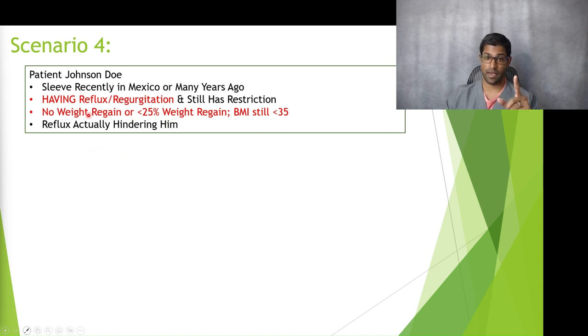Another scenario, John Sindo this time. This is a patient who is having bad reflux, not just heartburn issues, with the sleeve. They fell into that 20% of patients who develop horrible heartburn with their sleeve. Not a weight regain issue. Maybe you have a modest weight regain, but you're under that 25% and a BMI still under 35, so maybe you won't qualify for a revision anyway from a weight standpoint. But at this point, reflux is actually hindering your entire lifestyle. One thing that happens is if a heartburn problem exists, it'll actually deter you from eating the way you want.